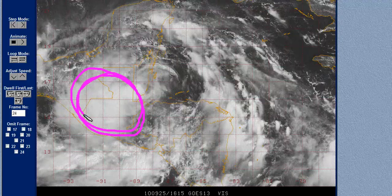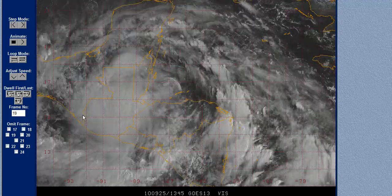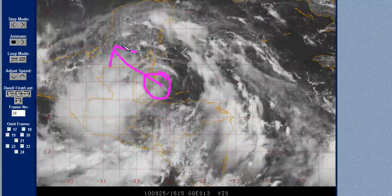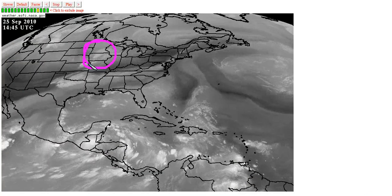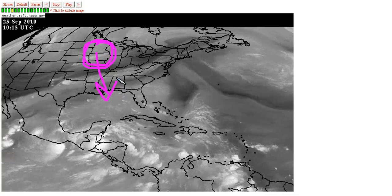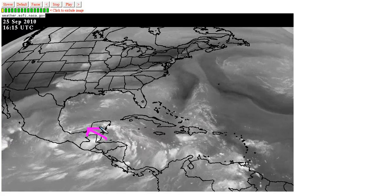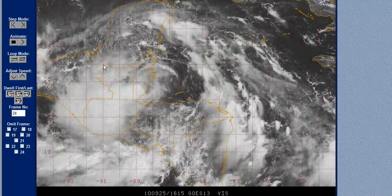This system has been firing a whole lot of convection while over land, and this is going to be a dangerous situation for the folks over here, and this will continue inland and probably die. And the reason why is because this shortwave trough in here is starting to dig down. This is going to dig down in here and start drawing stuff north, but it's coming in too late, so this is going to continue inland before getting any tug on it over here, so this is probably going to die.